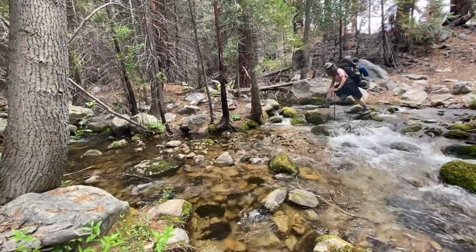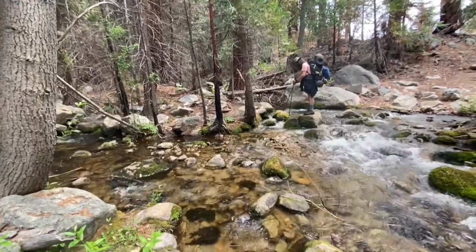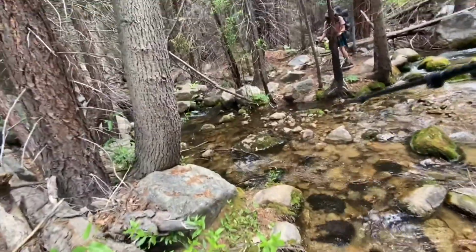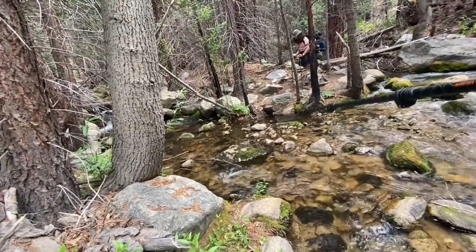There you go. One step forward, there you go. Now hopscotch along those ones. There you go. Come across. See, now you have a couple of easy ones on this side. Right here.